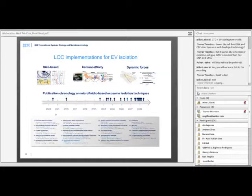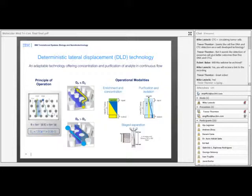And of course, we're not the only group focused on this challenge, and there has been, as this timeline shows, an increased number of publications in this area, utilizing a variety of techniques, everything from size-based approaches such as filtration and deterministic lateral displacement, immunoaffinity approaches, as well as the use of dynamic forces such as acoustics or electric fields to separate nano-sized particles. Now, the technology that we chose to focus on, and that you'll be hearing about, which you heard a little bit about in that video, is a technology called deterministic lateral displacement.